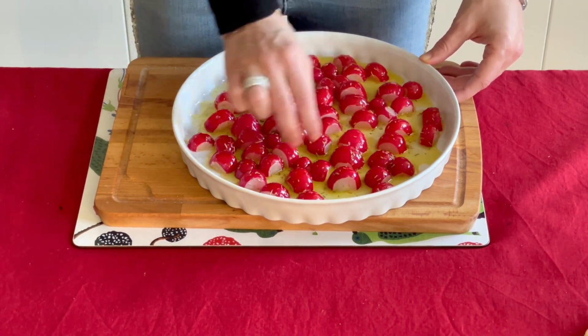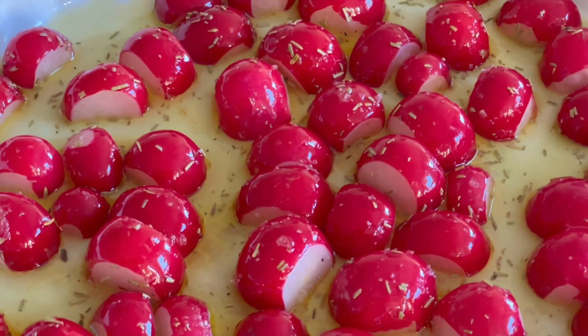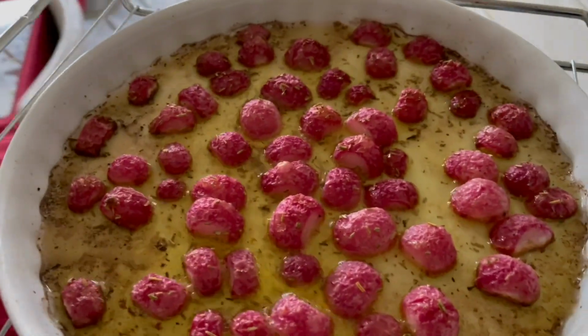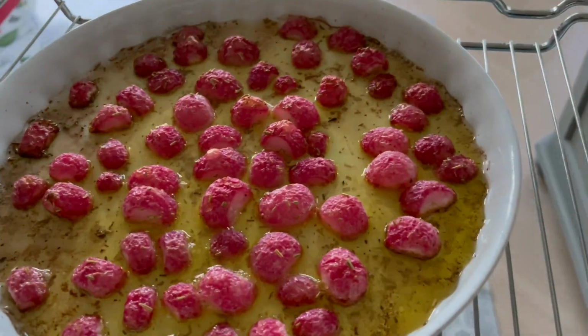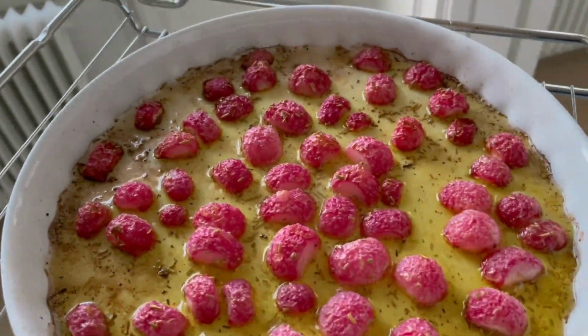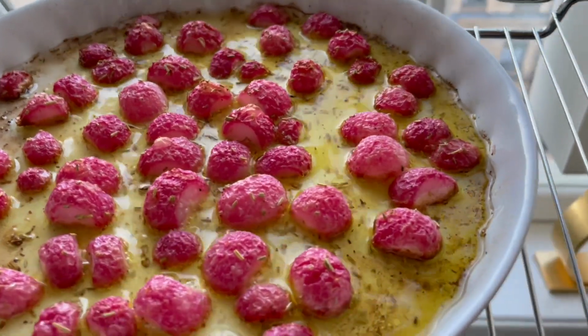The second tip of the day is to bake them at high temperature, so they will become a little brown and crunchy. I suggest 225 degrees Celsius, that are approximately 450 Fahrenheit, for 20 or 30 minutes, depending on the size of your radishes.